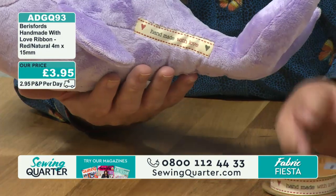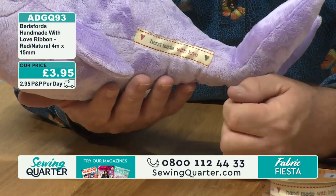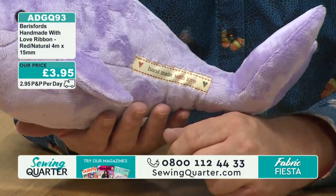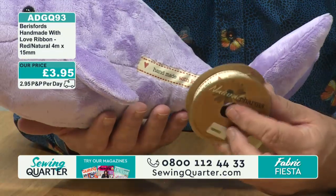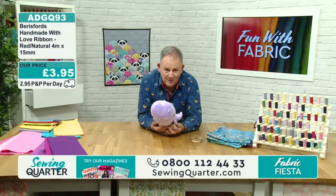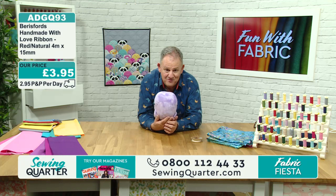And then Joe's just sewn it in here. You can sew it on the back of quilts. You could sew it in clothes if you made somebody a lovely outfit. £3.95. The ribbon I'm talking about. Not that. I wonder if this whale's still available. Isn't he cute?